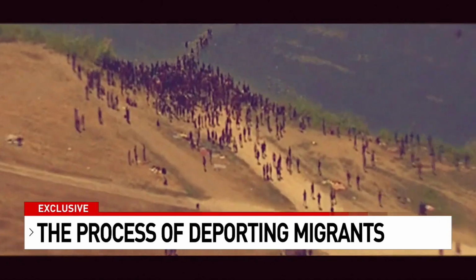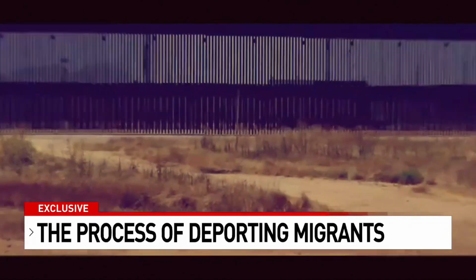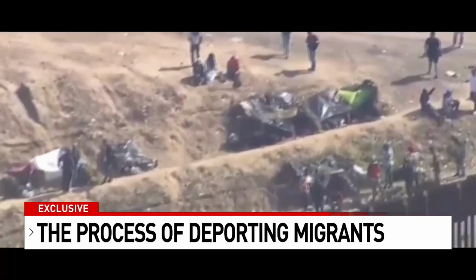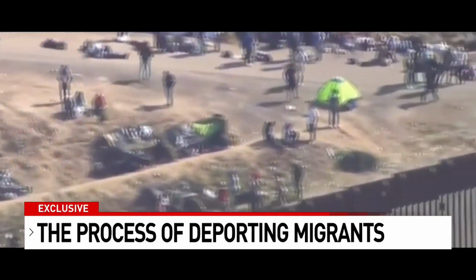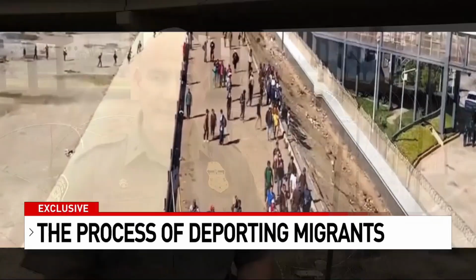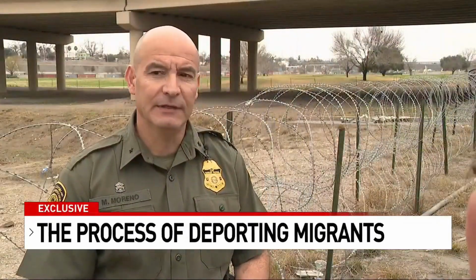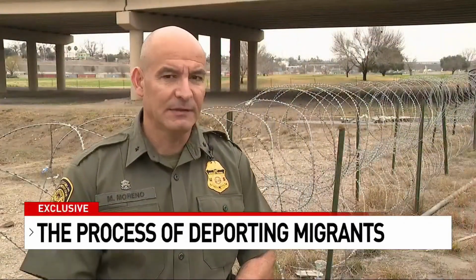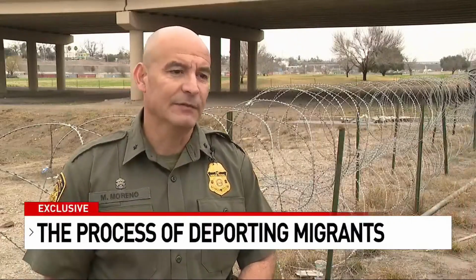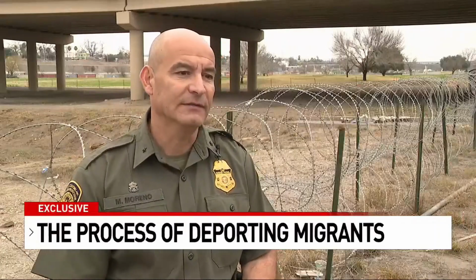Acting Chief Moreno says this system seems to be helping reduce the number of migrants who attempt to return illegally to the U.S. Are you seeing people come back? We have not. In years past, we used to see that recidivism where you apprehend the same person on 3 consecutive days. We have not seen that now because you return them back into the interior of Mexico or to their native country, and it makes it more difficult for them to start that journey again.